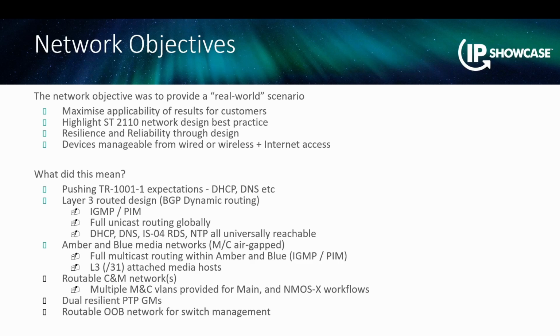Happy to do that. So this time around we built a true amber and blue network, so 2 air-gap networks. Full multicast routing within each of those networks. Full layer 3 attachability, full layer 3 routability everywhere. Big difference this time was every endpoint, the expectation was every endpoint was on its own layer 3 routed interface. Okay?